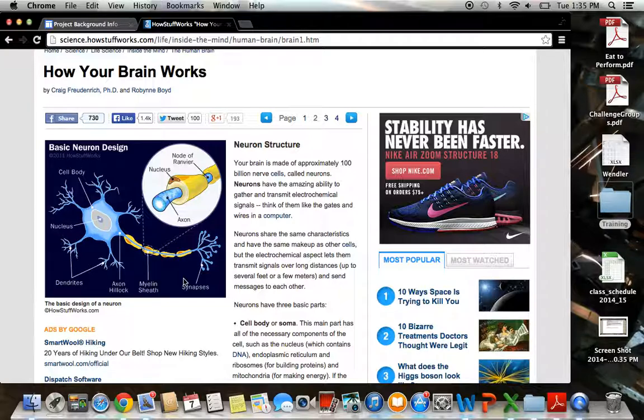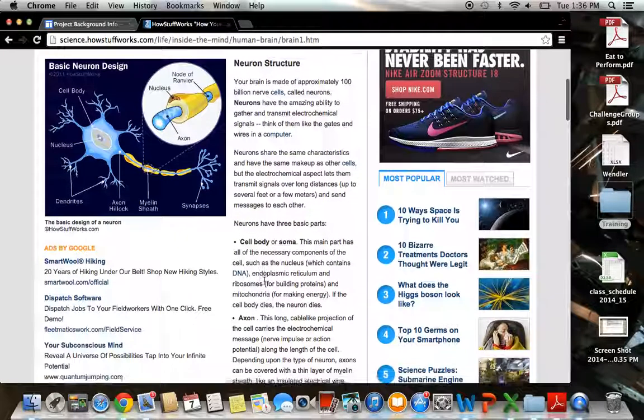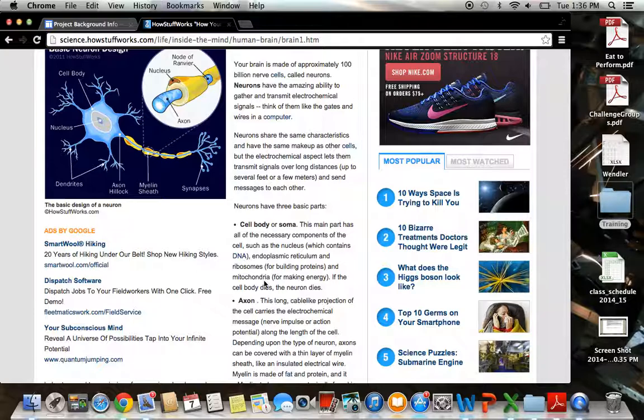Think of them like gates and wires in a computer. Neurons share the same characteristics and have the same makeup as other cells, but the electrochemical aspect lets them transmit signals over long distances, up to several feet or a few meters, and send messages to each other. Neurons have three basic parts: a cell body, or a soma.